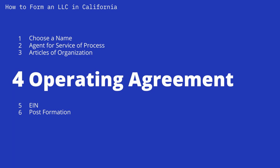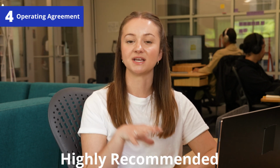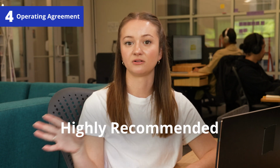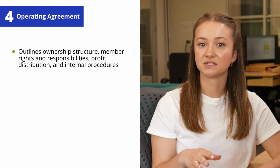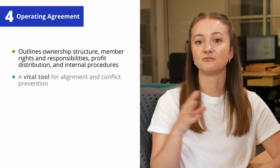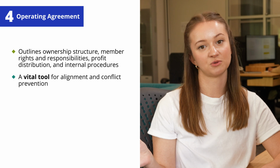Step 4. Creating an LLC operating agreement. While not legally required in California, creating an LLC operating agreement is highly recommended. This internal document, inaccessible to the public, outlines ownership structure, member rights and responsibilities, profit distribution, and internal procedures. It's a vital tool for alignment and conflict prevention.